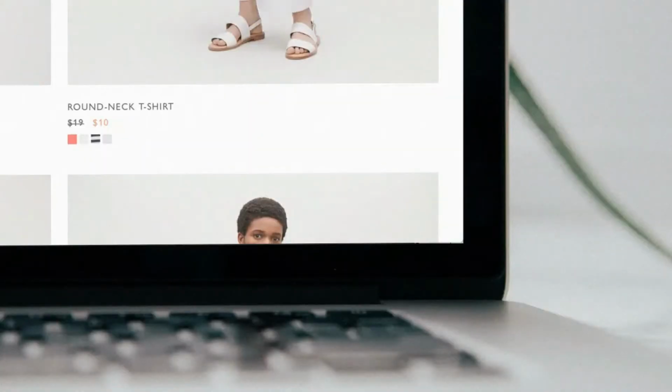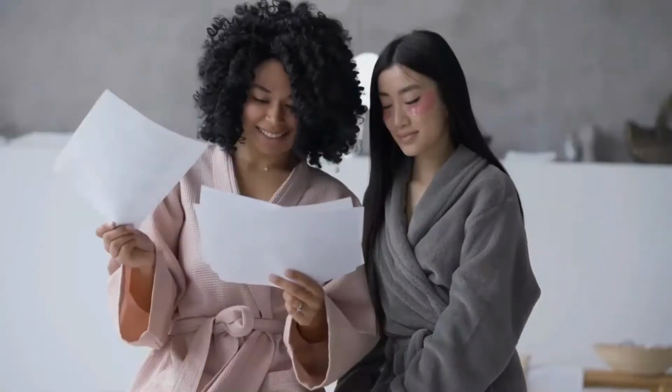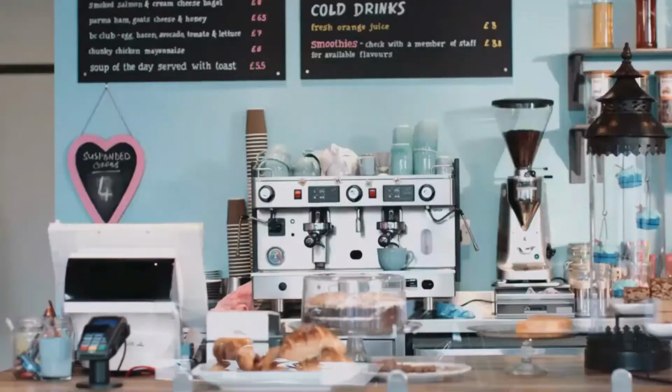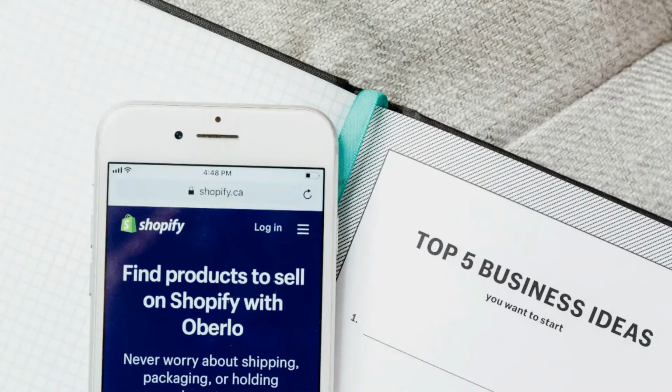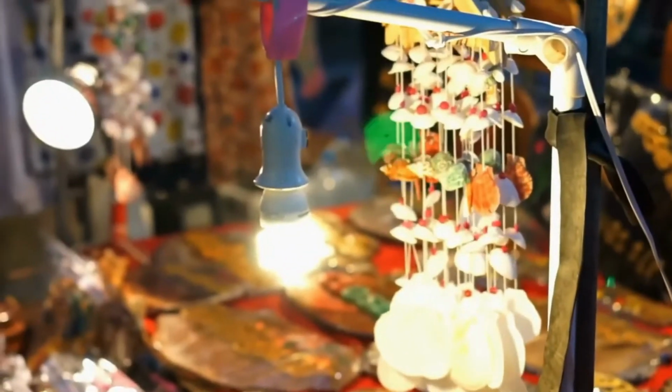So, let's start today's video. You've invested blood, sweat, and money into establishing a Shopify store that reflects your values and interests. Now is the moment to expand the store, and you have no idea where to start. To aid in expanding your organization's reach, we have compiled the most crucial aspects of expanding your Shopify business. Implement the materials and recommendations listed below.